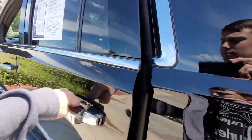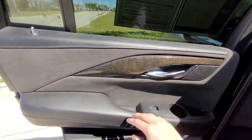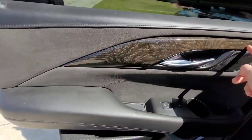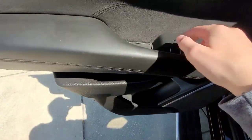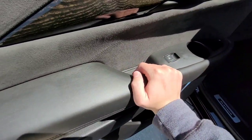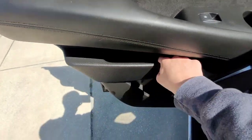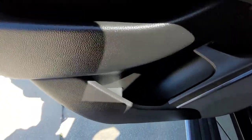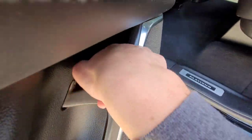Moving around back of the Escalade, you get your same suede material on the door and your genuine wood trim. You've got a nice cup holder here, a little storage cubby there, a little grab handle here, cubby down in there. You get the same padded or felt lined storage cubby down there, and a cup holder, and also a little storage cubby behind the speaker.